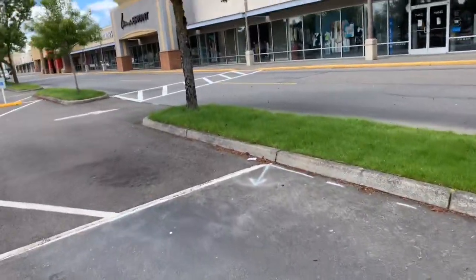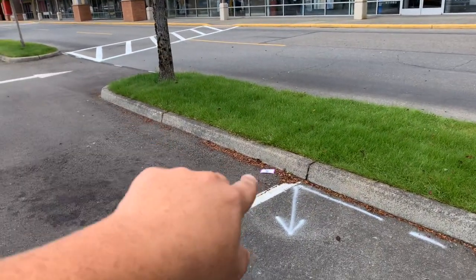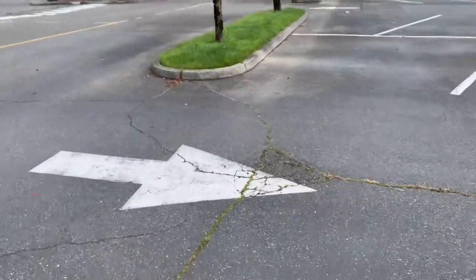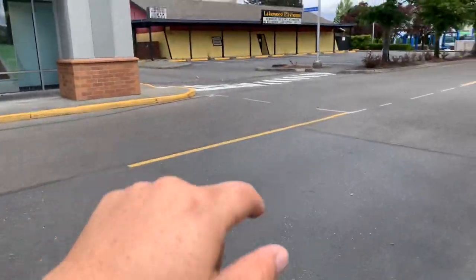So just so you know, when they did the asphalt repair last year, they went all the way to the curb. They didn't leave, you know, 6 inches. They ended up taking out the whole thing. So I'm just letting you know that. We'll probably have to do the same thing. But here's our spray marks.